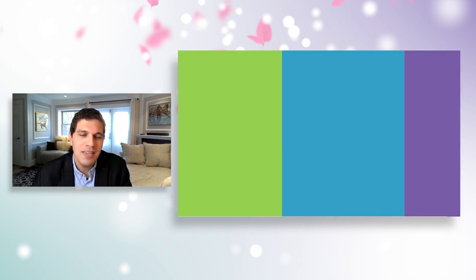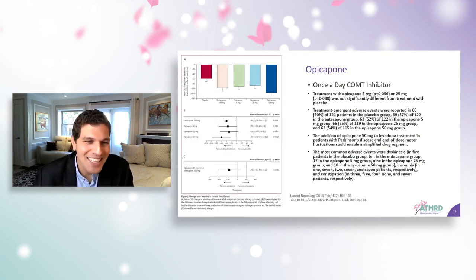Now here, opicapone is something that was based on the 2016 data of utilizing a once daily COMT inhibitor, something that became more readily available to us as clinicians. And what we see here is that the treatment with opicapone 5 milligrams or 25 milligrams, and 50 milligrams, was helpful in comparison to placebo. So the treatment-emergent adverse events were reported, and we're going to go over that as well.